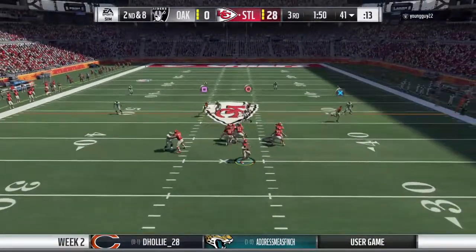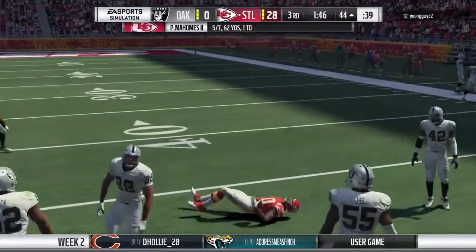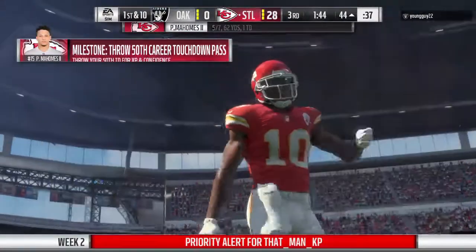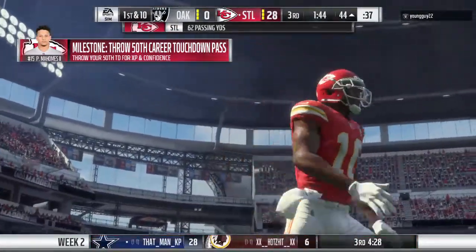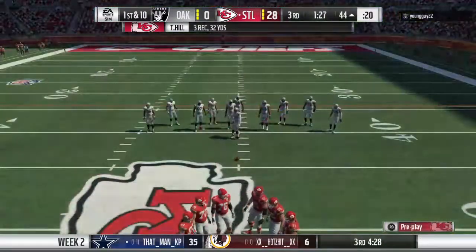Now Mahomes throwing on 2nd down. That's out to Hill, right side complete. And he is going to be knocked flat on his back. Oh, a big hit at the 44-yard line. Give him 15 yards on that one. Kansas City has a first down.